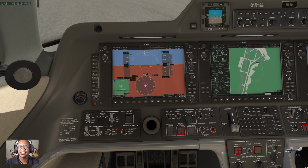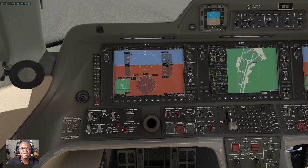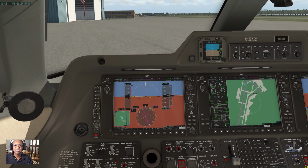So let's go ahead and get that dialed in. All right, so we're good. And field elevation is saying it's about 670 feet. And let's just check that against our sectional. And 683 is on the sectional. So yeah, I'm happy with that. All right.